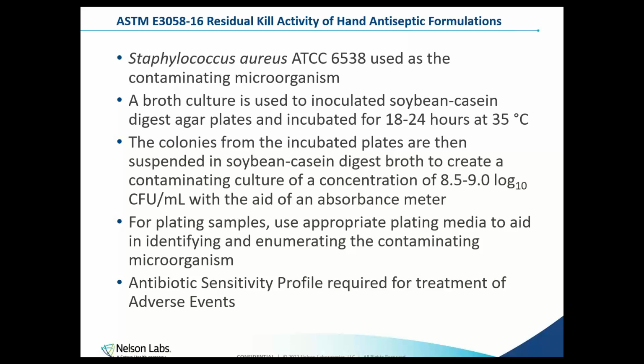A broth culture is used to inoculate soybean casein digest agar plates and incubated for 18 to 24 hours at 35 degrees C. The colonies from those incubated plates are then suspended in soybean casein digest broth to create a contaminating culture of a concentration of approximately 8.9 to 9.0 log 10 CFUs per mL. You can determine that with the aid of an absorbance meter. For plating samples, use appropriate plating media to aid in identifying and enumerating the contaminating microorganism. For Staph aureus, use the Hardy Chrome or the mannitol salt agar. Again, you're contaminating the skin, so you have an antibiotic sensitivity profile on hand for treatment of any adverse events.